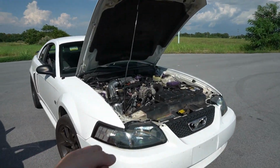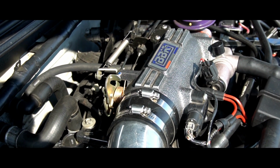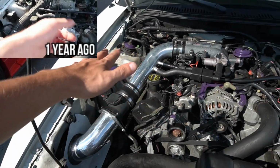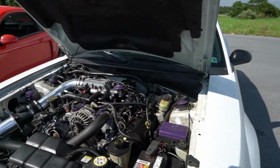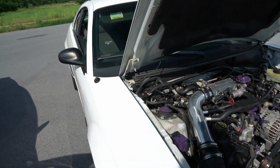Over to hers, we have a 73 millimeter throttle body, which is actually my old throttle body that used to be on there when my car was full bolt-on. And she's got a brand new SR Performance cold air intake. Didn't need anything fancy or expensive, just something to give it a little bit more air. Like I said, it's got the BBK shorty headers. It's got an off-road X pipe from BBK, and it's got the SLP Loudmouth 2 setup.